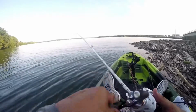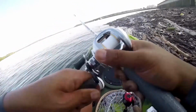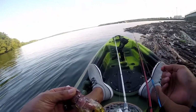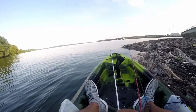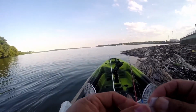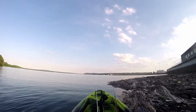What the heck is that? Oh man, this is frustrating. Look at this. Frayed again. There may be something wrong with my guides, but if it isn't, I'm never buying this line ever again. Holy cow, is this frustrating. So angry. Shouldn't be angry when you're fishing. You should be happy.